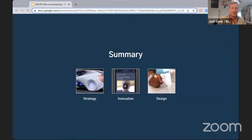So just to summarize my talk, strategy, innovation, and design are three ways of applying prototyping to meaningful impact. These are false categories, admittedly. I made this up. It's all a similar game. It's just how you use it that makes a difference.